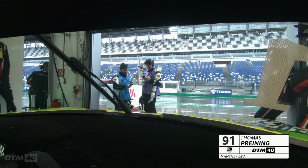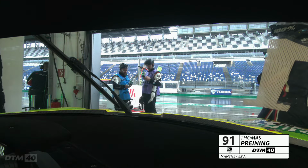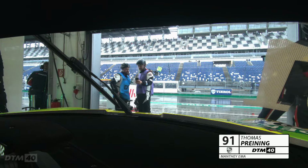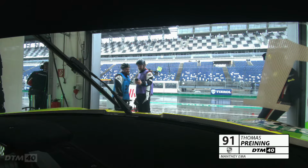The car obviously was very rapid in the session. He finished 3rd quickest. He was top of the times until the last couple of minutes of that first free practice session. So all was well there.